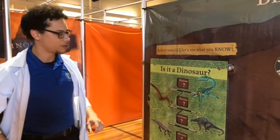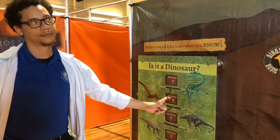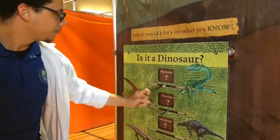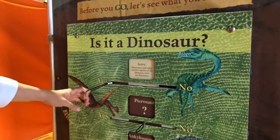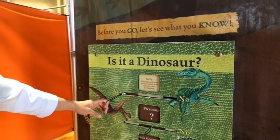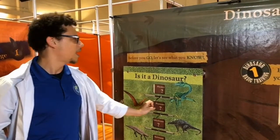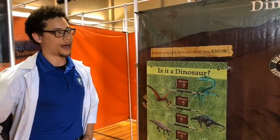Now, we can even go to this right here. Is it a dinosaur? So the plesiosaur. What do you guys think? Dinosaur? Sorry, plesiosaurs and other marine reptiles of the Mesozoic were not dinosaurs. They were actually marine reptiles that are very closely related to marine iguanas nowadays.